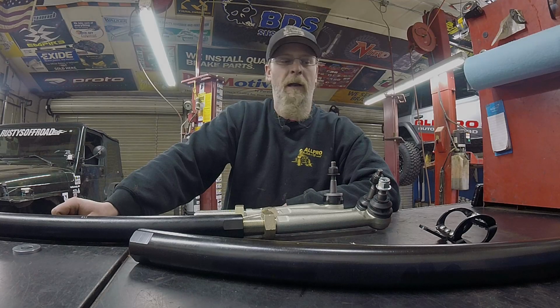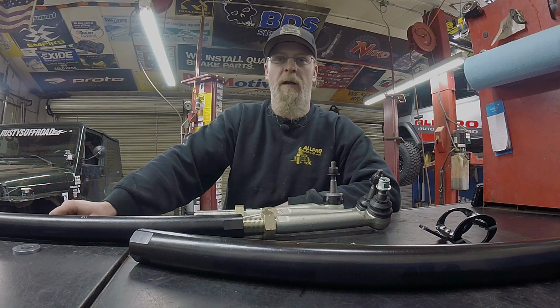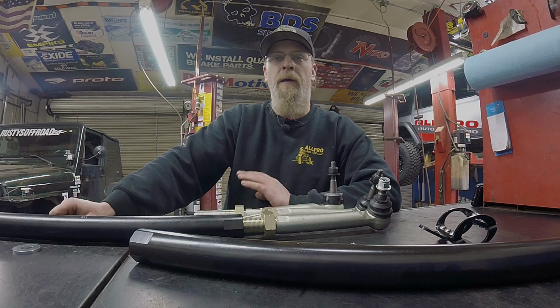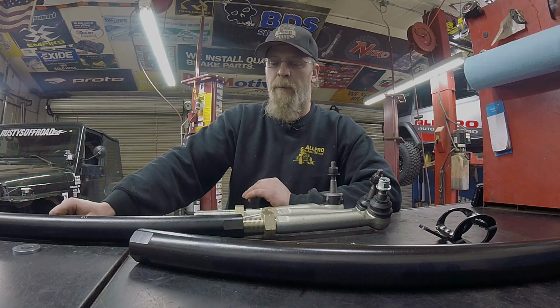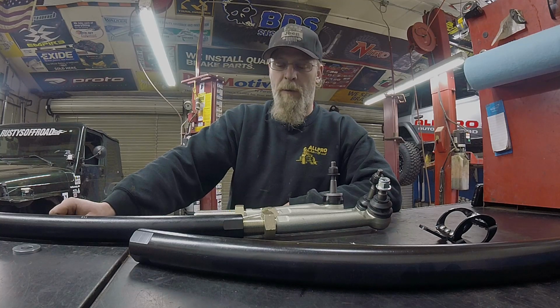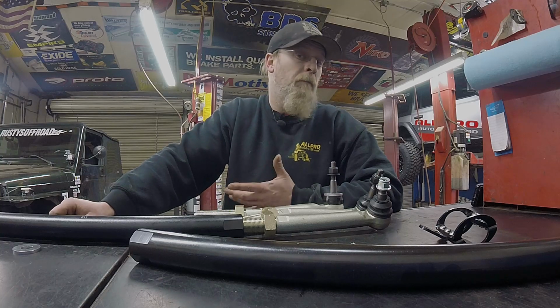Alright, time for another upgrade on our Shop JL. When we bought it, it was bone stock, obviously, right off the dealer floor. Immediately we hated the steering, so we got a hold of a company and ordered a steering kit for it. It was much better than stock, but we really just weren't happy with it overall. We had a lot of issues keeping it in alignment. It was robust, we couldn't break it, we tried.